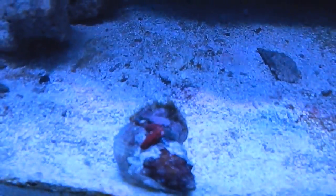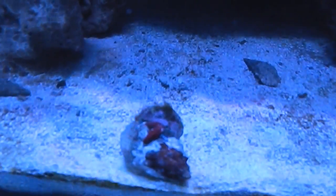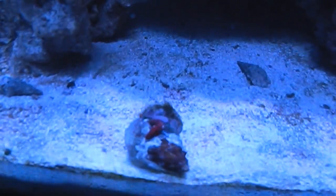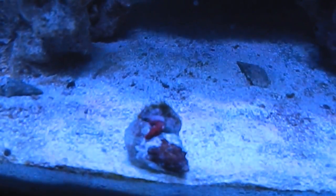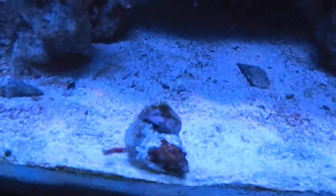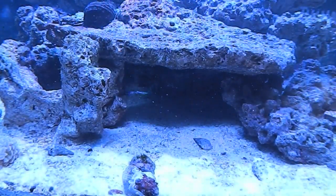I wish the camera could focus a little better. But by the time that I saw this, I saw one of the legs already gone on this hermit crab, and he's pretty much decided that this shell is going to be his. Let me see if I could clean this lens a little bit really quick. Maybe if I clean the lens, I'll be able to focus a little better.